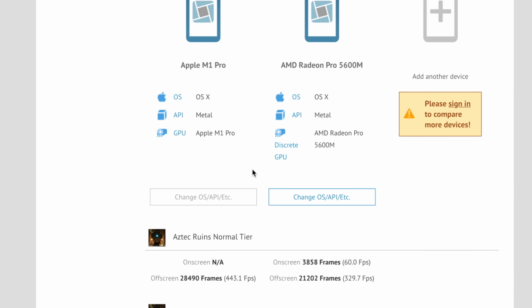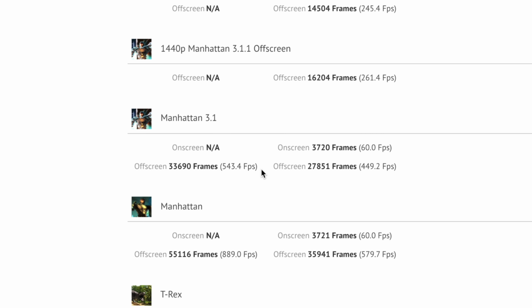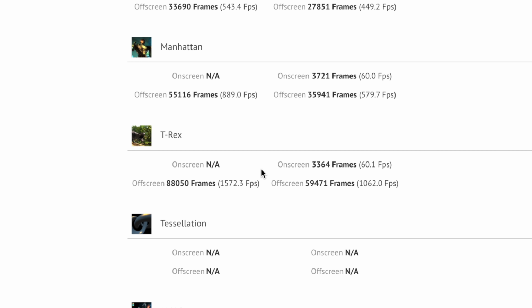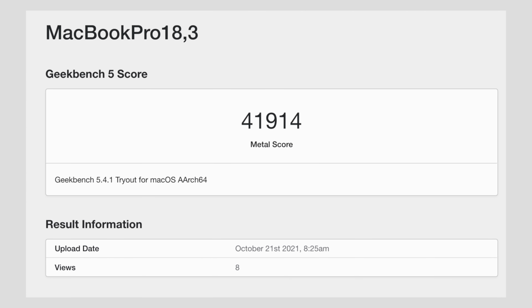And this is what finally brings us to the real-world leaked tests that show a totally different picture. In GFXBench 5.0, you can now see that the 16-core M1 Pro outperforms the 5600M in basically every test that we see here, and some of these are by huge margins, like as much as 50% faster, which proves that the Geekbench 5 benchmark isn't showing us the full truth.